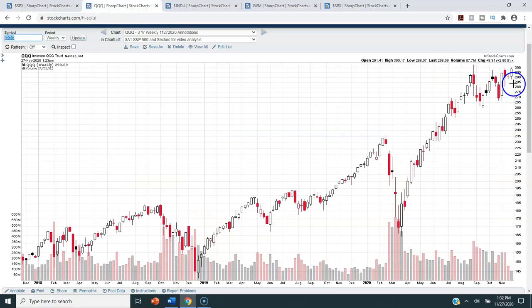We have a new all-time weekly closing high on the triple Qs after the triple Qs had corrected for several weeks and have kind of been languishing since the end of August, beginning of September. The triple Qs had really just been consolidating, but had a really nice week, up 2.86%. Still not closing on a weekly basis above this 300 level on the triple Qs, but we're getting very, very close.